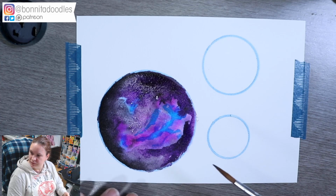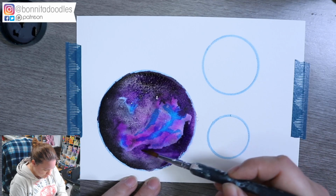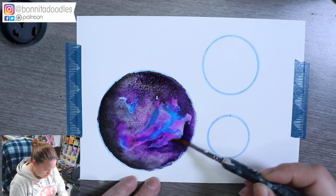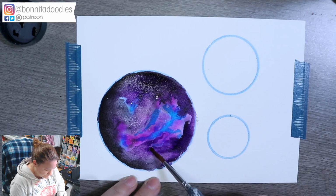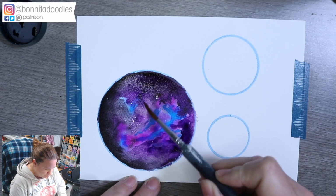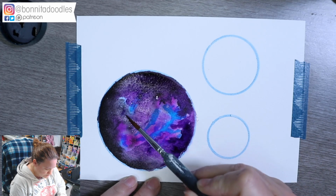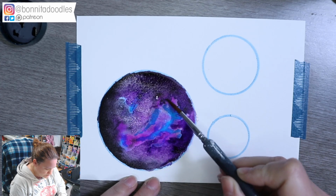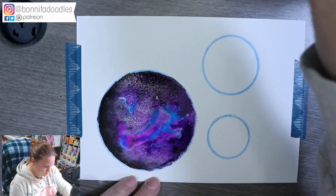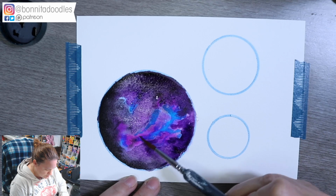That's better. I think by the time we've got some stars on there, all I'll do is strengthen the black in a minute. You see how much is still coming off my brush. Let's go in and do the blue.